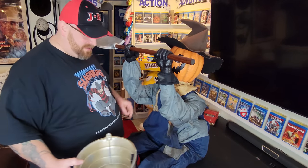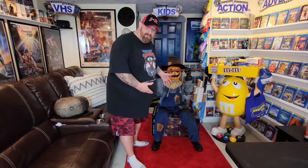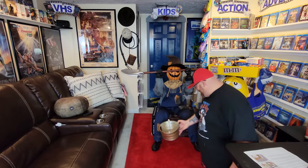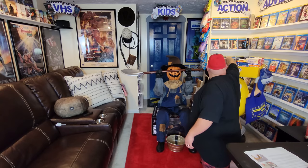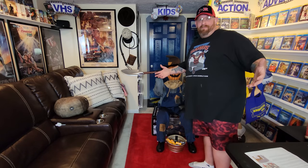I gotta find something for him to sit on. Maybe we'll just put him on the couch. Okay, so I just set him on his own box here, and let's go ahead and plug in his giant bowl of candy. So here's the wire behind his foot. All right, bowl of candy right there. And let's toss some milk duds in there. Yeah, this is from eating all them milk duds.